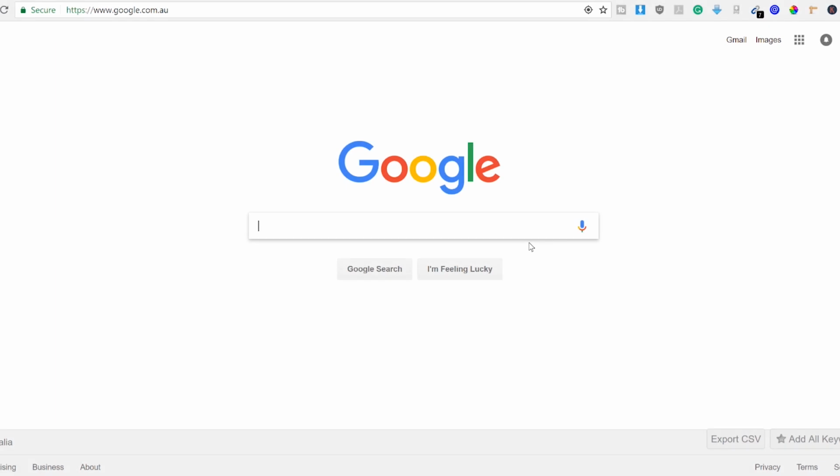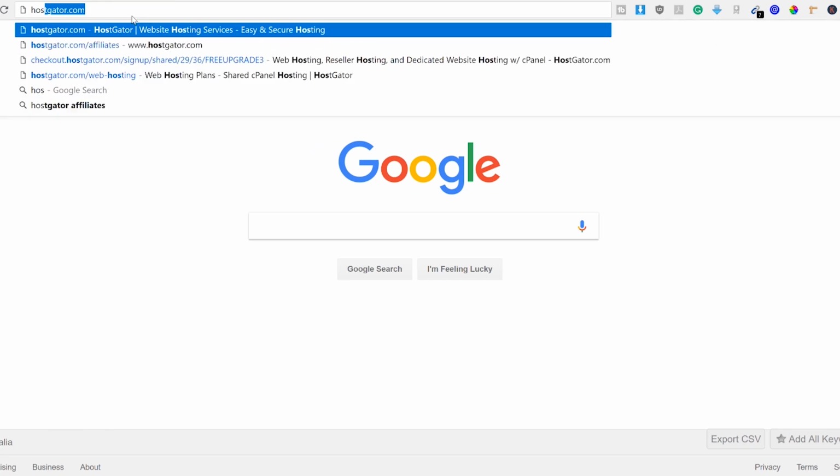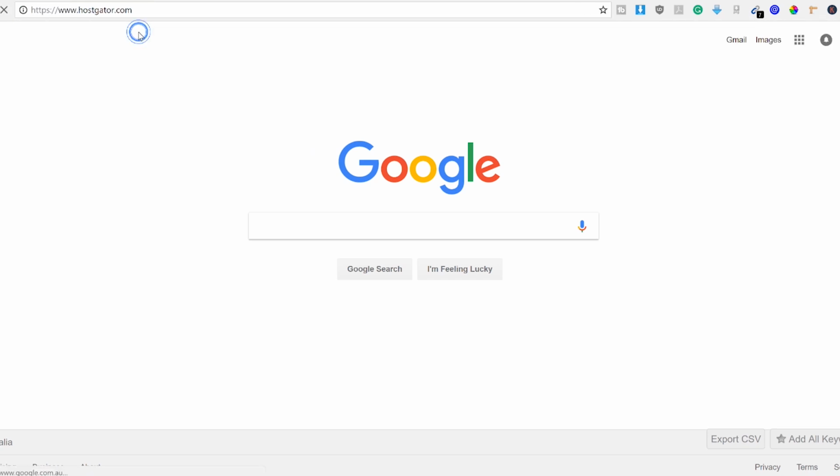Alright guys, so the first thing we're going to need to do is go through and purchase our domain name and hosting. So we're going to be going through a company called HostGator for this. So if you just want to type in simply up in the top here, HostGator, and you'll be brought to their website.